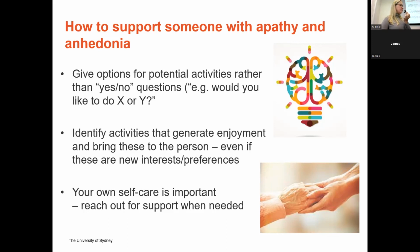And as Gina touched on so beautifully earlier, your own self-care is so important. So if you're feeling that this is overwhelming, and given what we know about the impact of apathy and anhedonia on carer burden, it's so important to reach out for that support when you need it. Family, friends, your FTD support groups, even what Gina did, going and organising some respite, all of these kinds of things can be really helpful for you to manage these things.